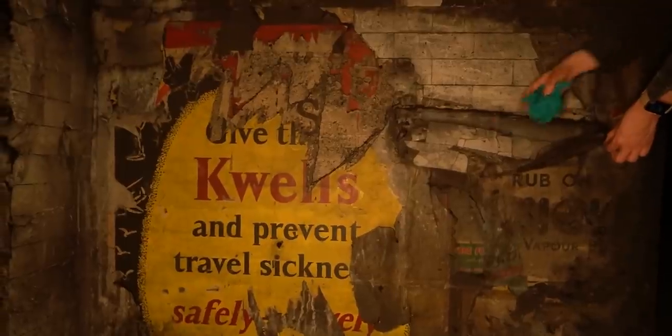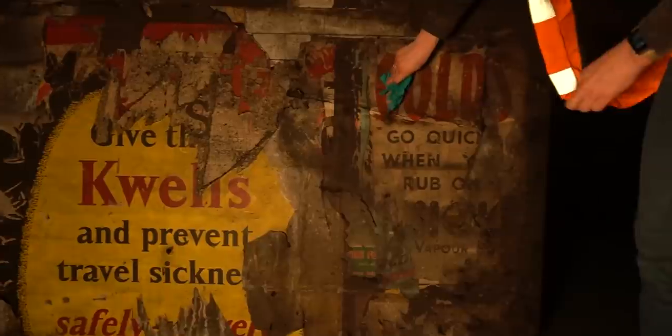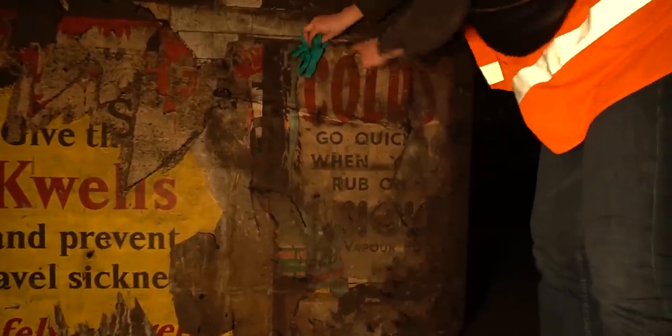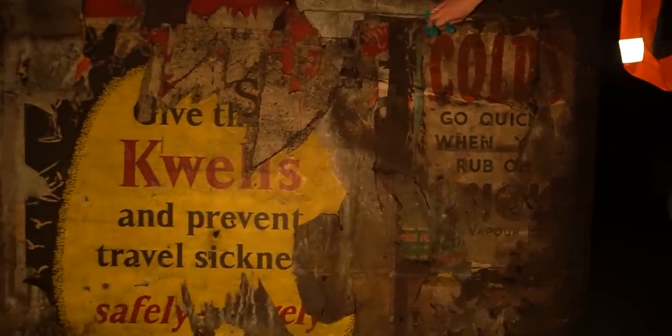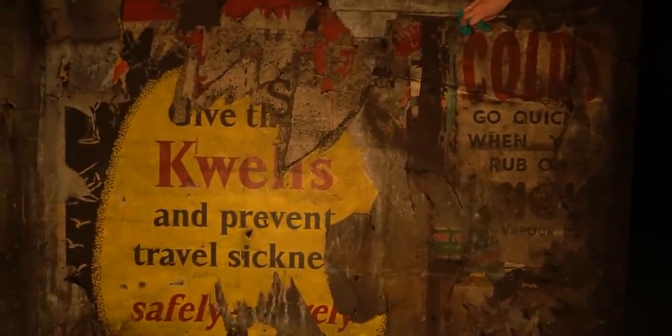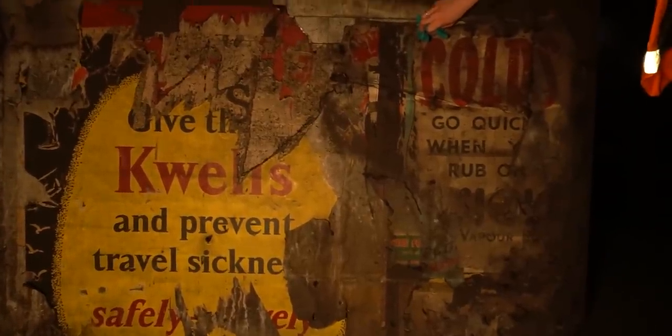But look at the... Is that peeling off the wall? What's that? If you lift it up, what is there? Oh, look at this. What's that rubber? Oh, it's Vicks. Vicks vapor rub. Grab your finger at the top corner. I'll see if I can grab a photo. Colds go quick when you rub on Vick. That is brilliant. Look at that.